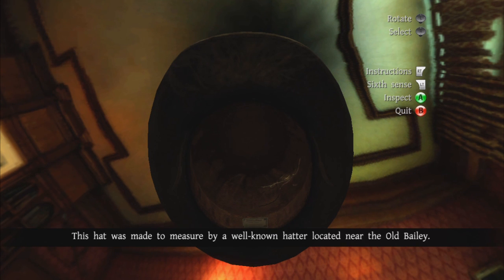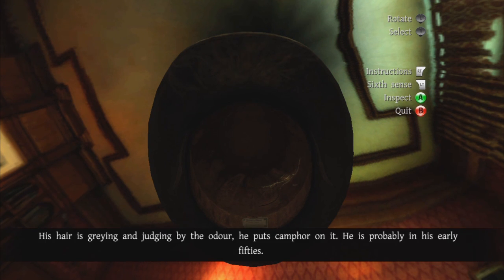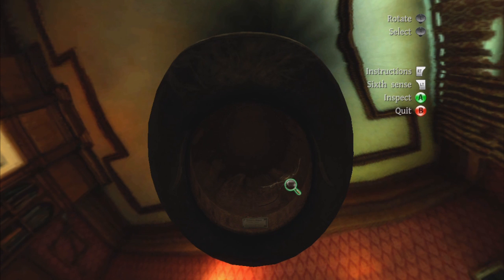This hat was made to measure by a well-known hatter located near the Old Bailey. His hair is greying, and judging by the odour, he puts camphor on it. He is probably in his early 50s. What the hell is camphor? Must be some hair gel or something like that.